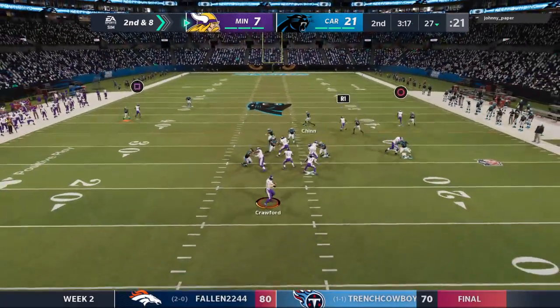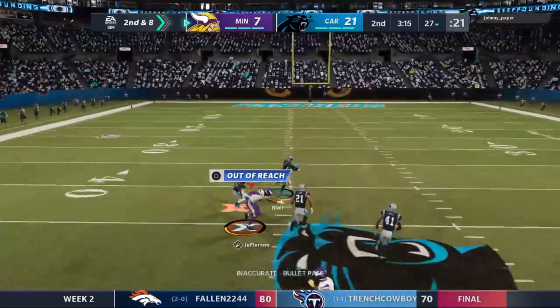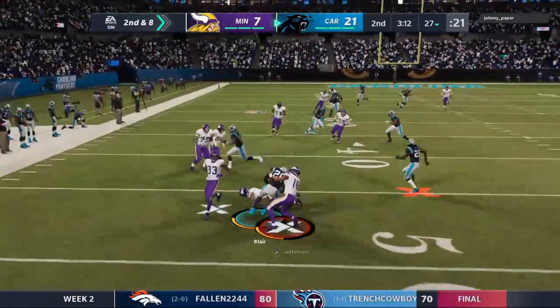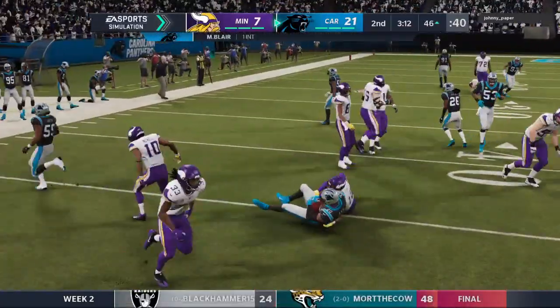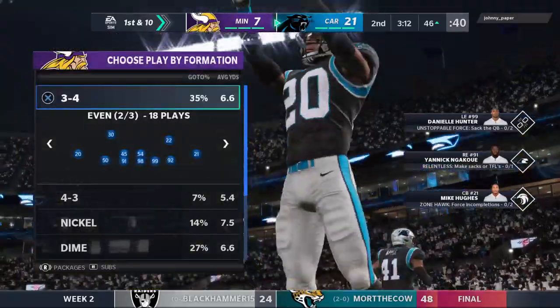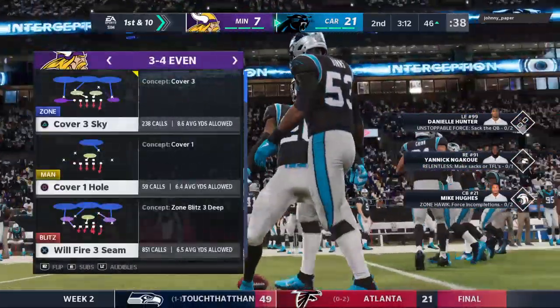Off play action, Crawford, going for Jefferson downfield. Into heavy traffic, and it's intercepted. Picked off at the 40, and a return across midfield into the 46-yard line.